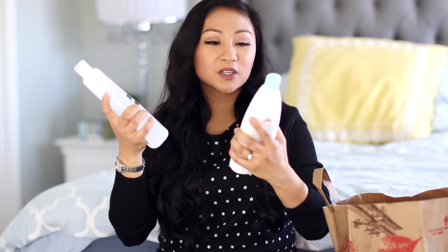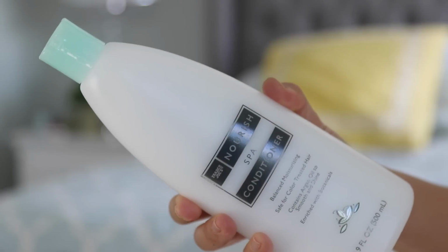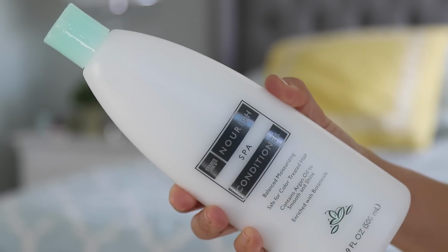So the first thing that I want to mention that I've been using probably on and off for a good 10 years, the Trader Joe's Nourish Spa Conditioner and Shampoo. The shampoo is whatever, it does the job, but the conditioner is what is worth it. So I probably should have just purchased the conditioner, but I was running out of both. I shared a hair care video recently. I was running out of the Herbal Essences shampoo and conditioner that I love. But if there is anything that leaves your hair so shiny, it would be this.